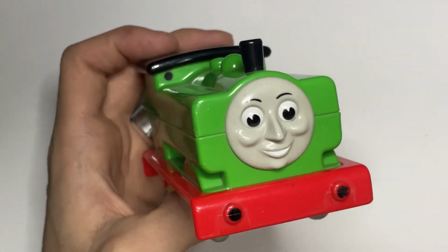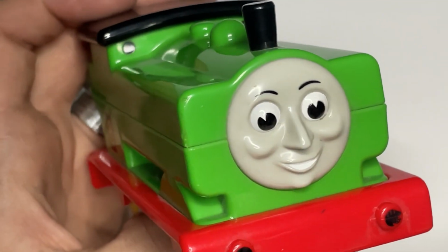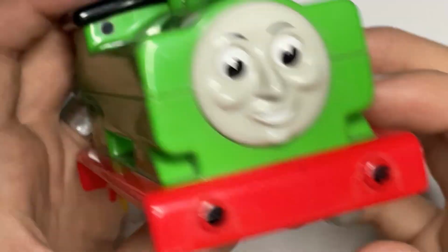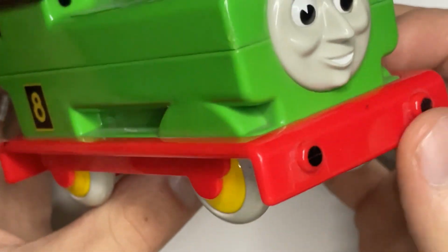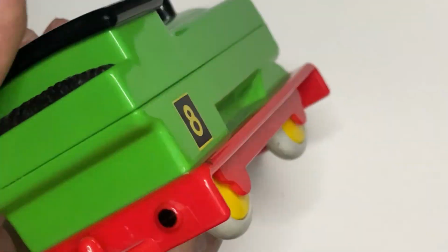And again, this face is just banging. That is a really good Duck face. Well, I should mention they all have these little nubby buffers that have been circumcised at some point, but I mean, they're there. That is on both sides.